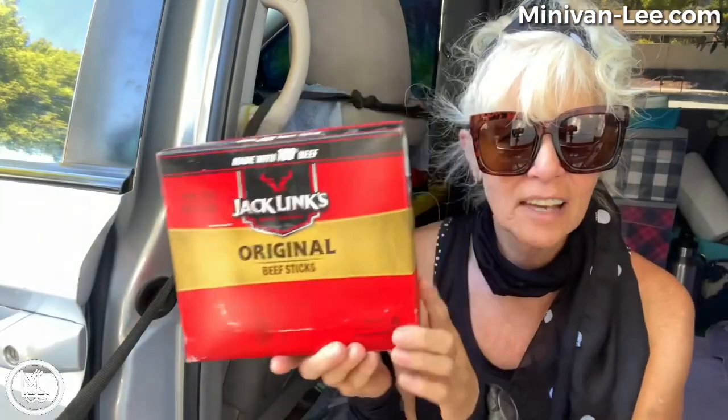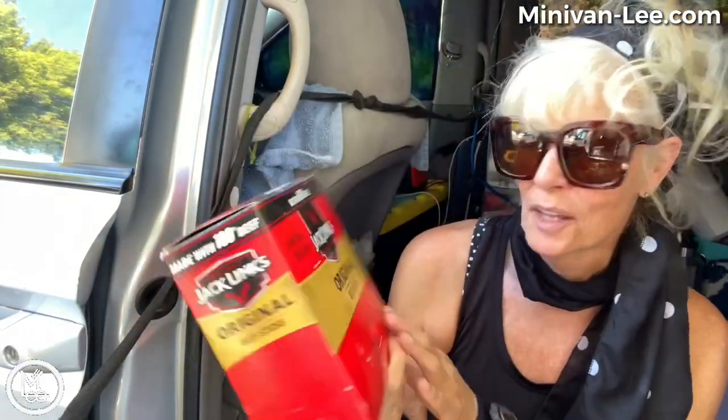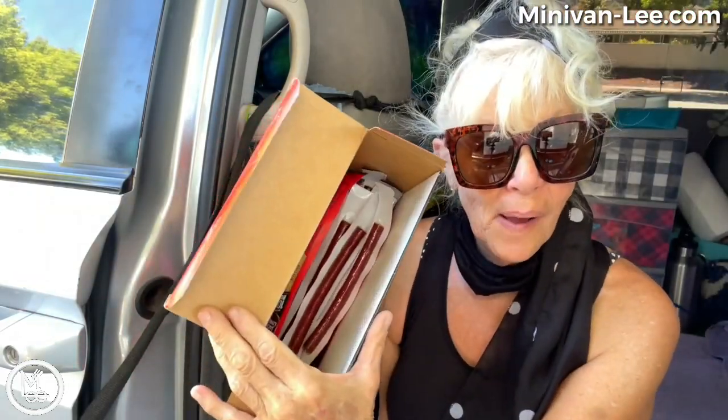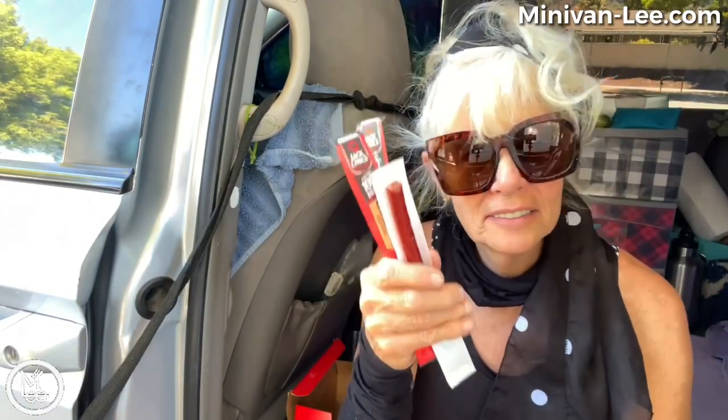Look what my friend found. They were buried. Okay, I said, oh my gosh. Beef sticks. We found some of this Pacific Ocean original beef jerky. It's never been opened. I took a few.